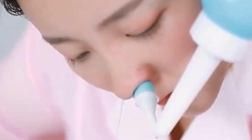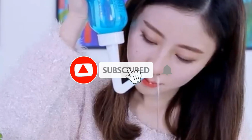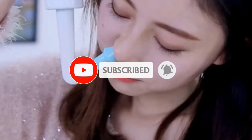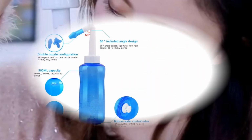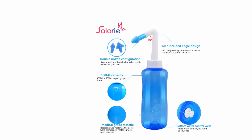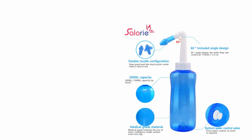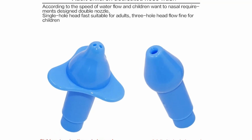Quantity piece. Pour a package of 2.7 grams nasal wash salt into the water bottle, then add warm water to the 300 milliliters mark. Please make sure water temperature is around 37 C. It should feel lukewarm if touched by fingertips. Mix nasal wash salt thoroughly until completely dissolved, and then tighten the cap.